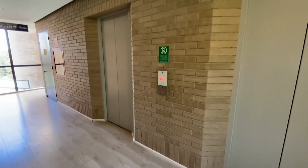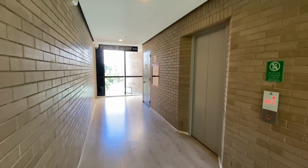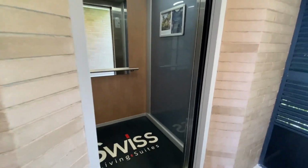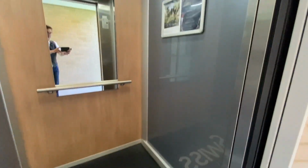Now we're gonna go walk around the building to see what we have right here, because the common areas in this building are top notch. You're gonna see it though. You're gonna really love it. Watch. Modern elevators, a lot of light everywhere though, which is amazing. I really like this. Look at the elevators, beautiful.